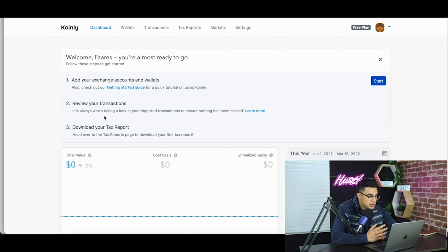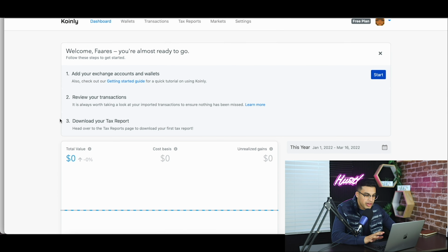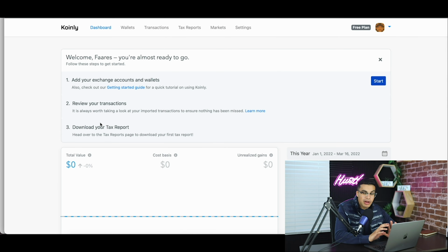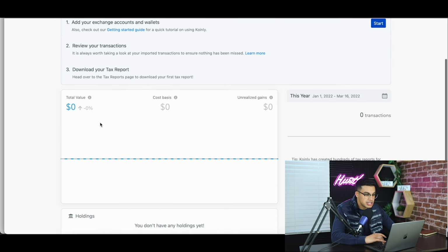Once you're signed up, it's going to bring you to your main page. Now, this is your main Koinly dashboard. This is where you're going to be able to see all your transactions, your holdings, your total value, your tax reports, everything. Now, as I go through this, you're going to see why I really like Koinly. Just from the homepage, you can see how simple it is. It's not crazy unorganized. Everything's just super simple, laid out, and easy to understand.